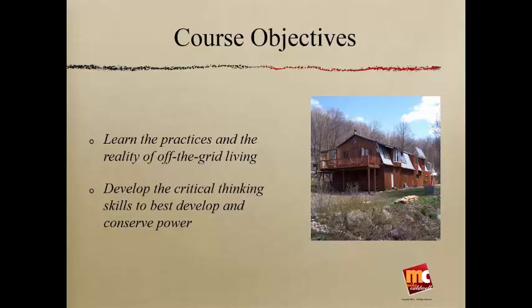Or, since solar panels I can get really cheap, I'm going to install a great big huge solar array system, and that means my battery doesn't need to be as big. But you're going to learn all these critical thinking skills so that you can develop your own system.